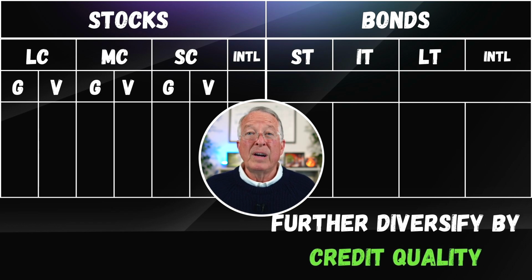Now, you and I, we have FICO scores. If your FICO score is higher than mine, then you're going to pay a lower interest rate to borrow money than I would have to, say for a car loan, for example. Well, just like we have FICO scores, corporations and governments have credit ratings. They're rated by companies like Moody's and Standard & Poor's, and they have different credit ratings.